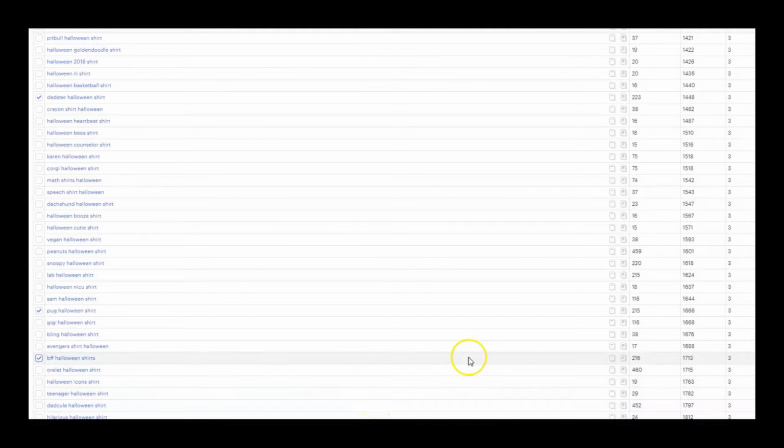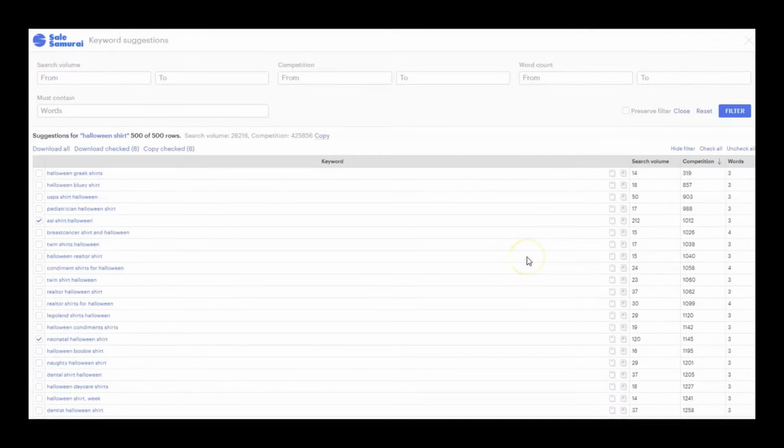So as you see, you can scroll through and find lots of different keywords that are also Halloween shirts, but where there's going to be much less competition. So you're only going to be competing with 1,700 other sellers for this search term rather than something more broad like Halloween shirt, and you're going to be competing with 50,000 plus other sellers on Etsy. You can go ahead and compile your list there, and you can download all of the ones that you went ahead and check marked and saved, and then you have your list there for you.